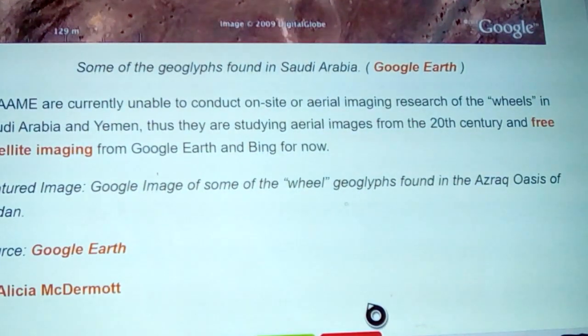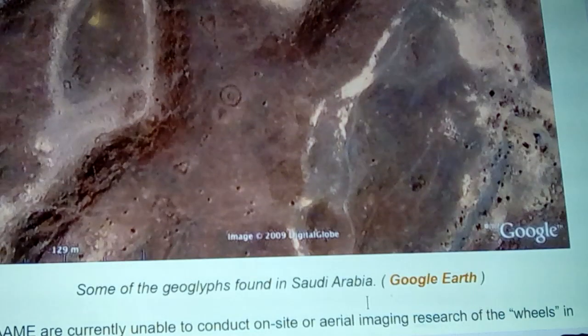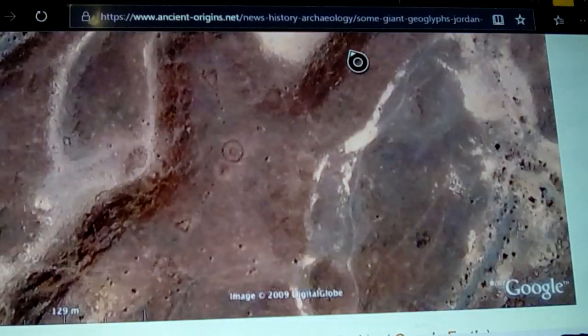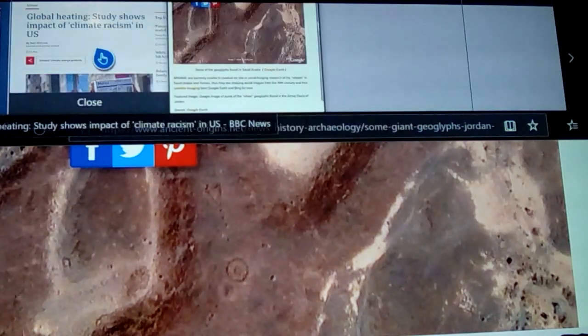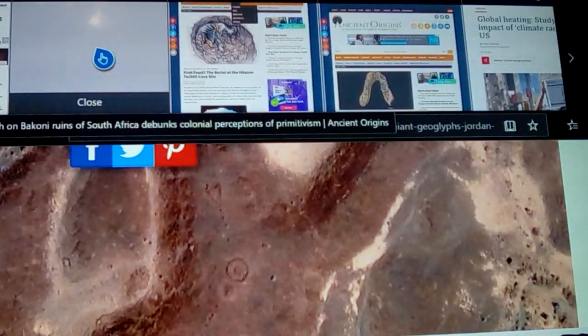APAAME are currently unable to conduct on-site or aerial image searching of the wheels in Saudi Arabia and Yemen. Thus, they are studying aerial images from the 20th century and free satellite imaging from Google Earth and Bing for now. In fact, you can find a lot of these things on Google Earth and satellite pictures and photographs. There've been so many thousands of archaeological sites actually found in that way. It's getting to be a new way to kind of search for that.